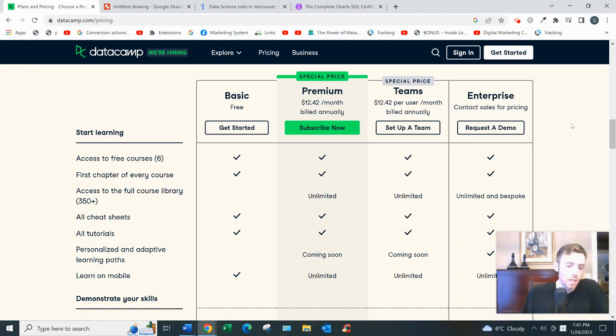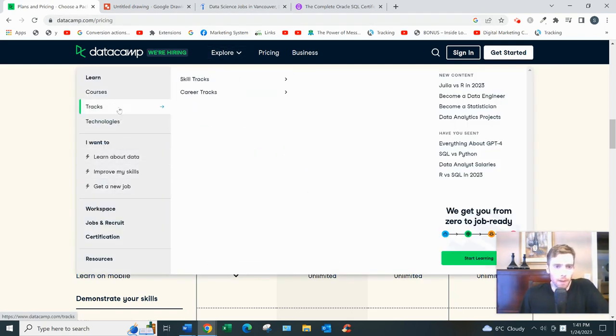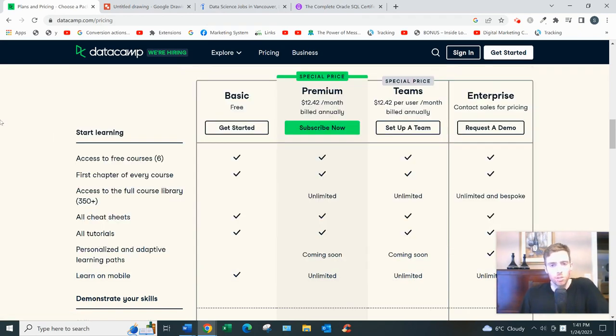Now, they also have different job postings and certifications up here, but I would not count on getting a job through here. There's been a lot of competition, and the people who have gotten jobs through here or other means have gone above and beyond DataCamp. They've usually gotten a degree, an advanced degree. They've networked. They've worked on their own projects in their free time.